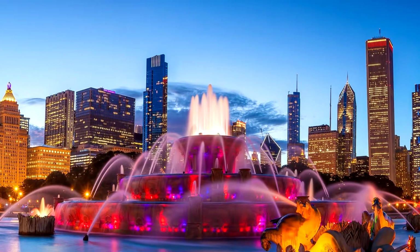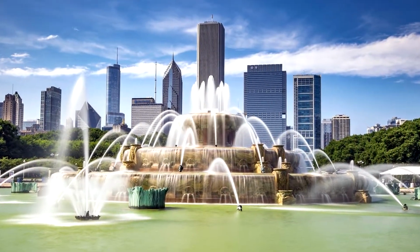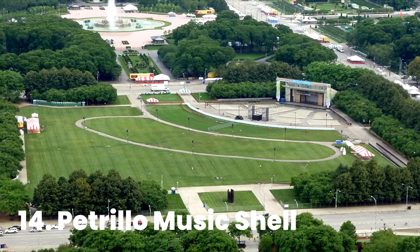Catch the hourly water shows from the middle of April through to mid-October or the evening performances when the sprays dance in rhythm with lights and music. Impressive.